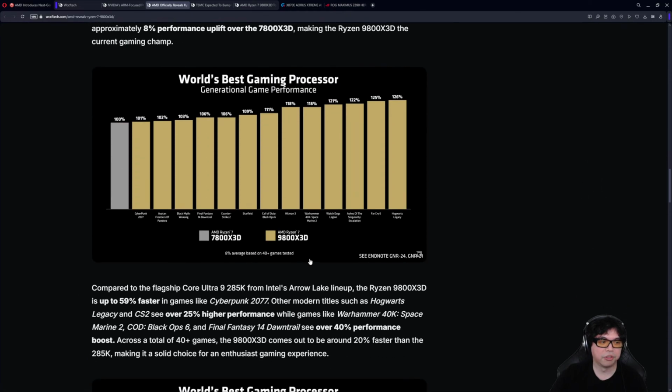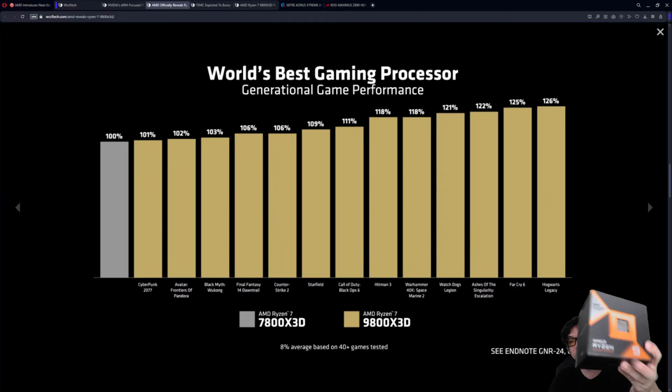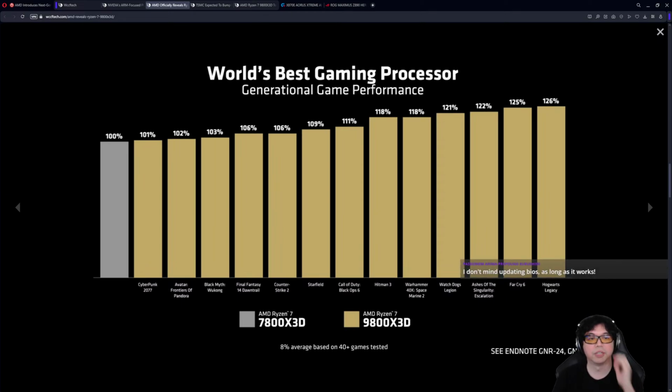Yeah, so they actually have a lot of info on this. Compared to the existing gaming champion, the 7800 X3D, this is a 7950 X3D, but compared to the previous X3D, they're claiming up to 26%. If we look at the average, the average is around 12% or so. Somewhere they say 8% based off of 40 games. But from this chart, it looks like the average is 12.